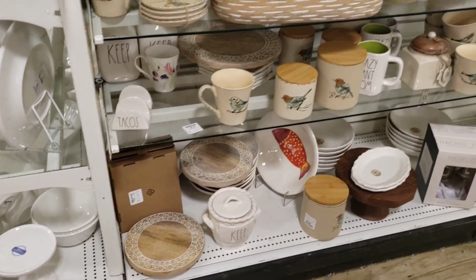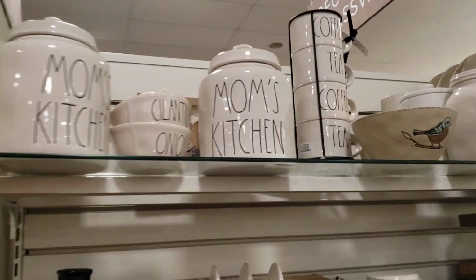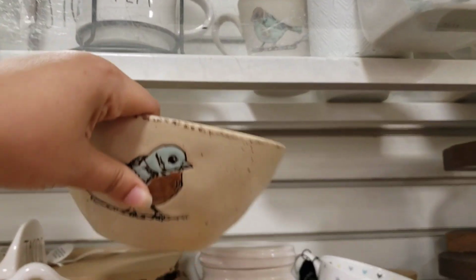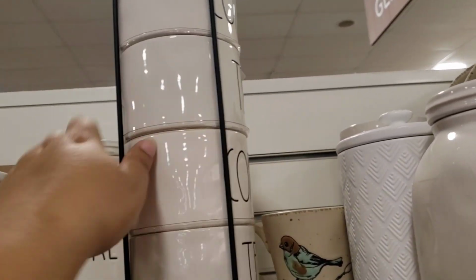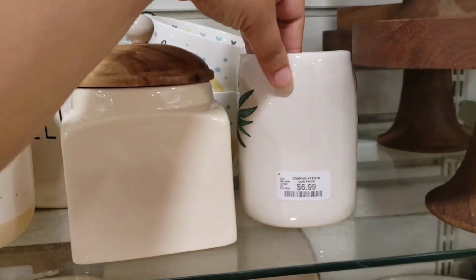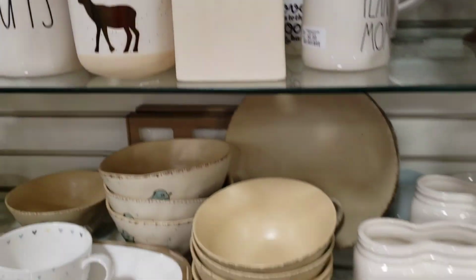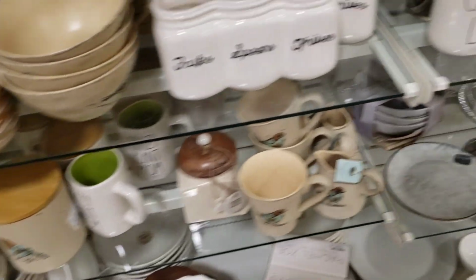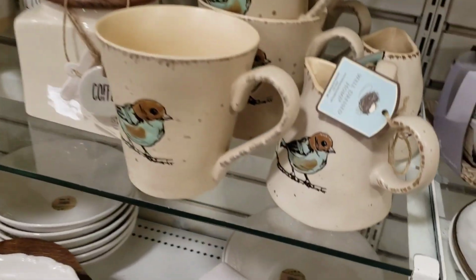Okay guys, I am here in the Rae Dunn corner that they always have in this store. And they have the cilantro and onion here. And hold on, let me remove this guy up here. But look what they have here. I think this is the Friends one. I love these guys right here. They're so cute. Crazy plant mom. Plant in the back. Super cute and adorable. They have a few of those also. Camp life. Not much for today, but look at this set. It's adorable.